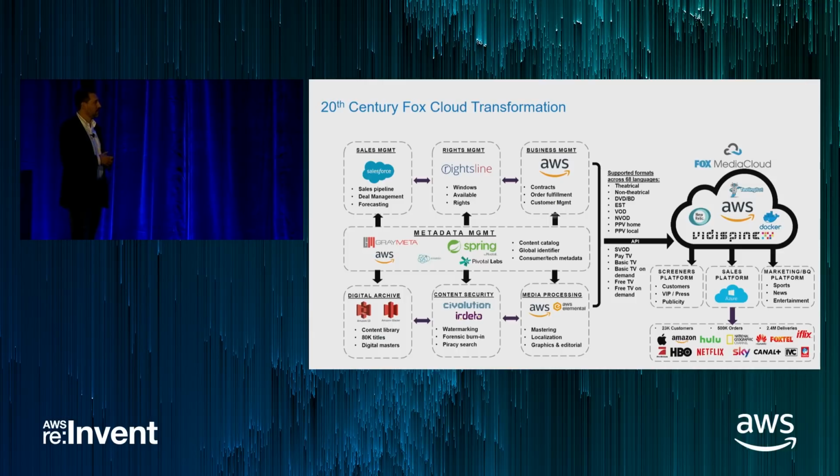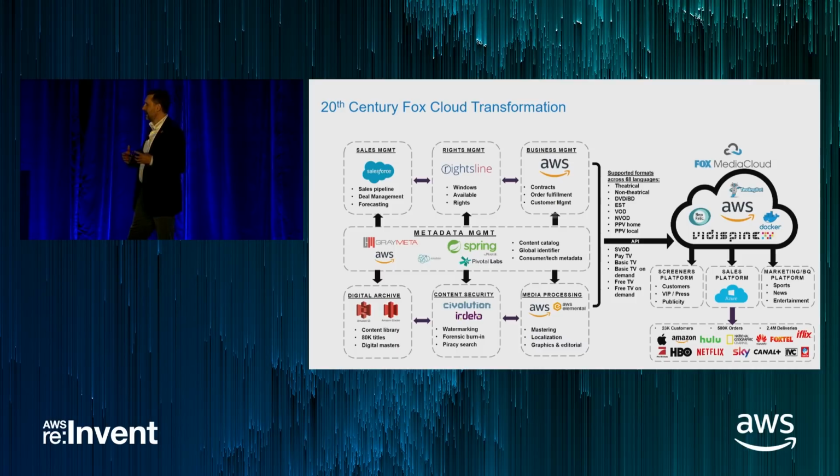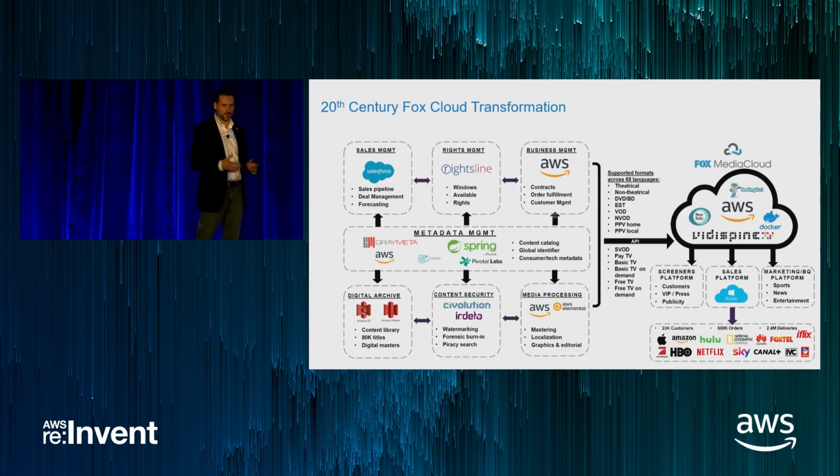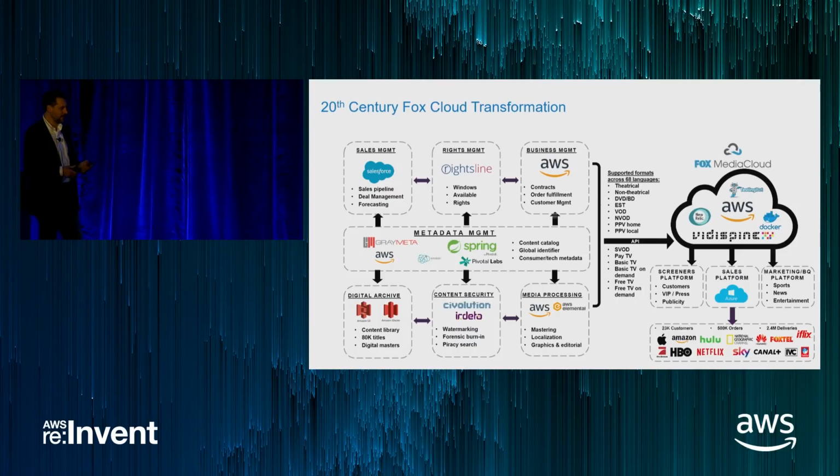And then that, of course, distribution cache is going to feed a lot of use cases around our B2B platforms, which is what the sales team uses to show our content and sell it to customers. Screeners platforms, so within the Fox family, if we want to have an executive or anybody see some of our content, we use that to show it to them. And then we have specific marketing and broadcast portals for various verticals within our business, such as sports and the broadcast, the main Fox channel, things like that.